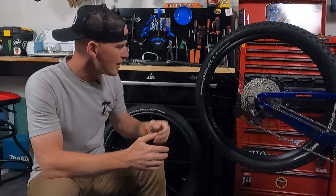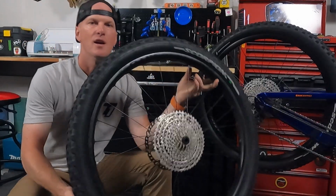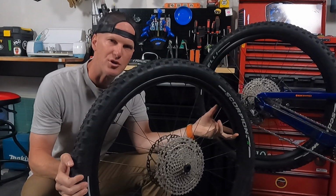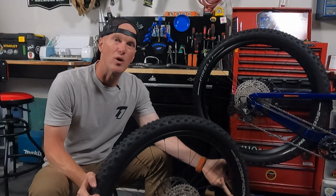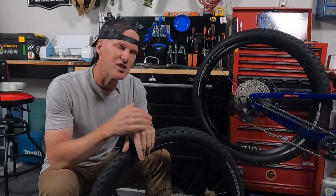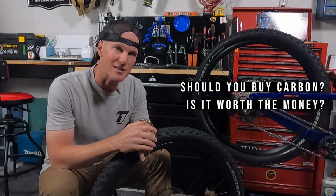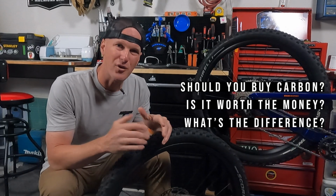No way! And then you got the people that are gonna tell you a set of carbon wheels like this is one of the best upgrades you can do for your bike. But it's also one of the most expensive upgrades. So that leaves everyone else, like you and me, wondering if they should even buy a set of carbon wheels. Is it gonna be worth all that money you're gonna spend? Will you even be able to feel the difference?